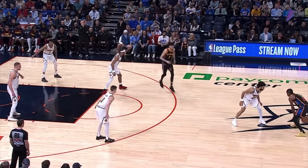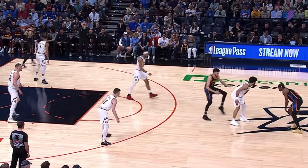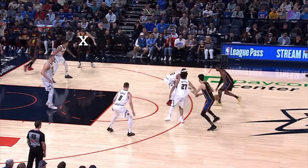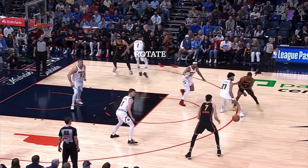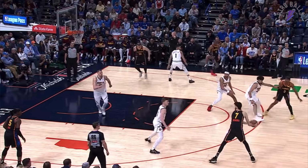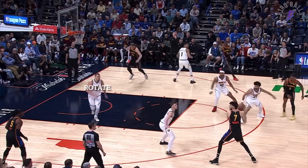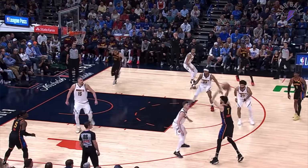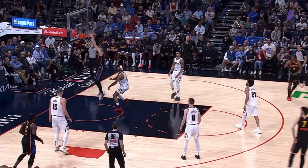This time, with Shai initiating, Chet sets the ball screen which automatically forces his man to blitz Shai. Meanwhile, on the weak side, iHart and J-Dub run a little decoy action off the ball, forcing MPJ to rotate on the wing. And now with Chet potentially finding Dort in the corner, Jokic here is forced to rotate as well. And with Najee unable to recover, iHart's left wide open around the dunker spot and Chet easily finds him with a quick entry pass.